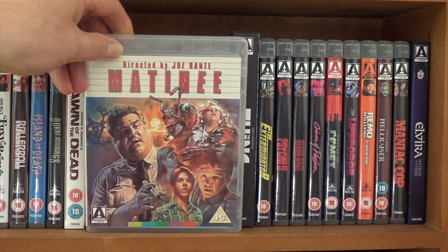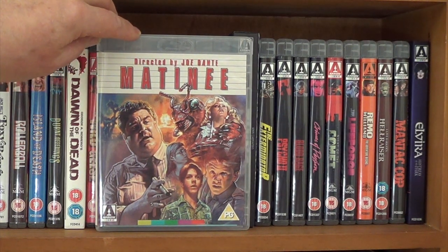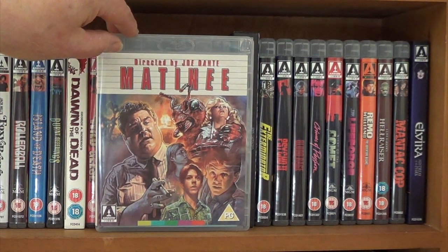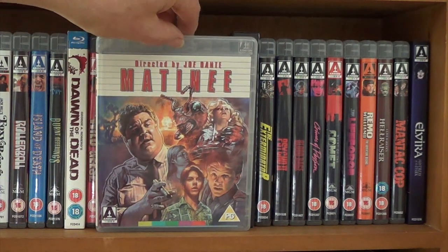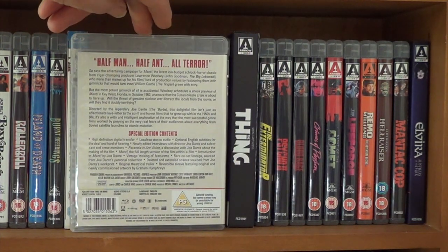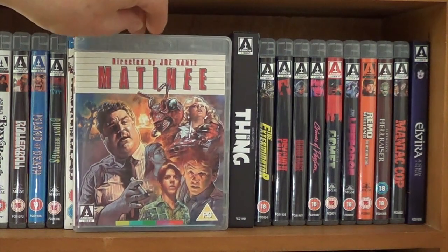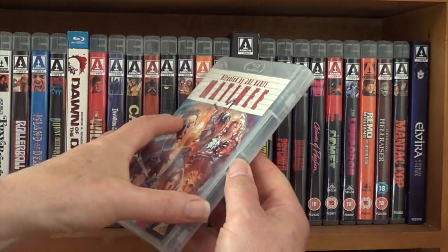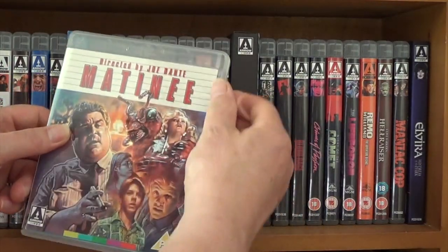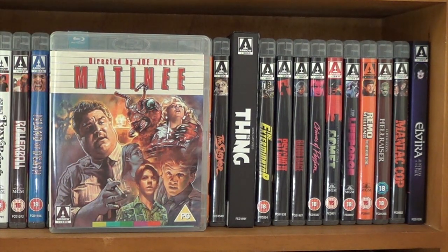And then the last of the singles before we go on to Spaghetti Westerns and the Japanese, which will be a separate video, is Joe Dante's Matinee, which I caught on TV a while ago, and it was already a third of the way through, so I've not seen it from the beginning, but I thoroughly enjoyed it. Great film, loved it. Half man, half ant, all terror. Mant. Very, very good. Another cracking release. Dual format. Unfortunately no booklet with this one. I don't know if it ever came with a booklet, but yeah, looking forward to revisiting that one again.